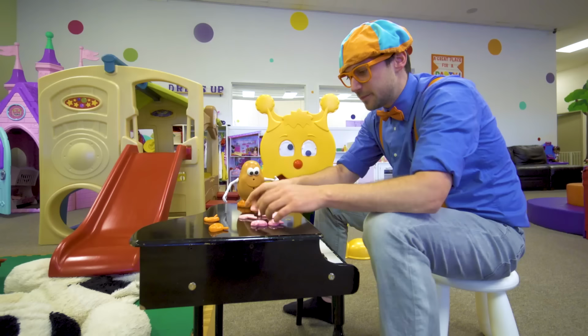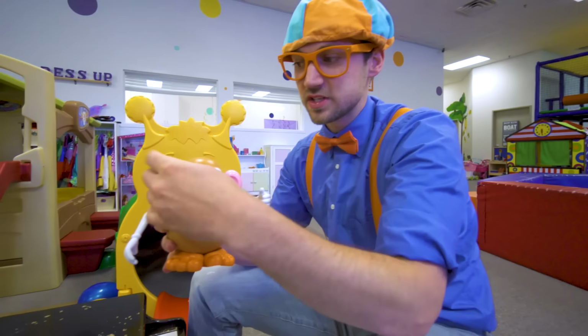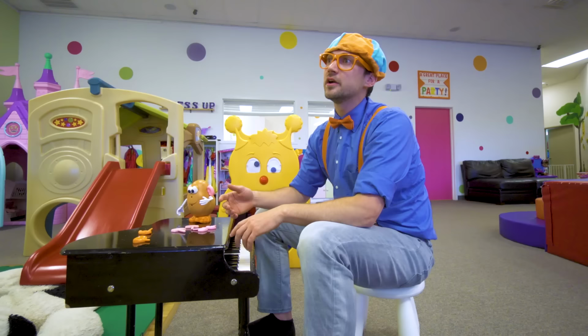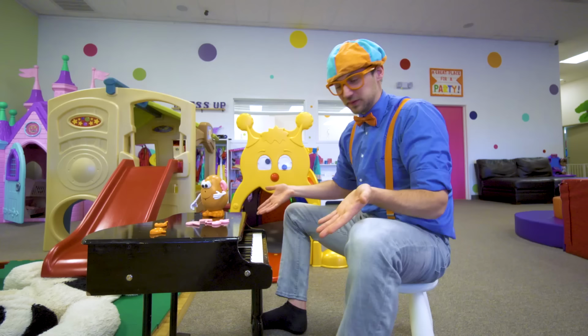Okay, so these ears are on our head, which allow us to hear things. Yeah, we can hear things like birds chirping outside, or we can hear people talking back and forth, or we can hear things like the tractor song when I play this piano.